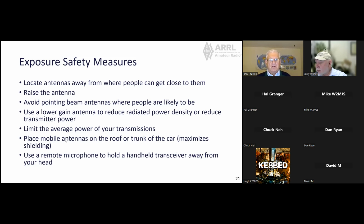All right, if the roof of your car is some kind of plastic, then first off, it's not going to serve as a good ground plane. It's not going to help your antenna reception, and it's not going to protect the people inside the car when you start transmitting. Okay.